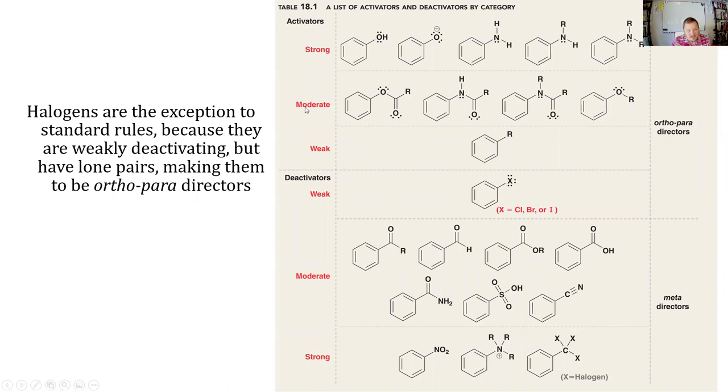However, for the activating, we have this weak, moderate, strong in both cases. And that's going to be important if we have more than one existing substituent, because we're going to wind up with competing effects happening.